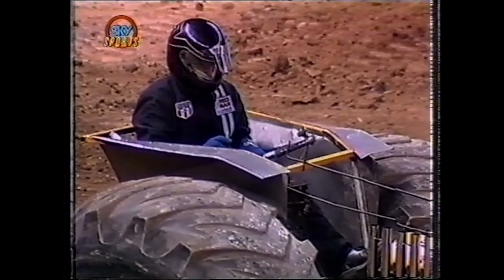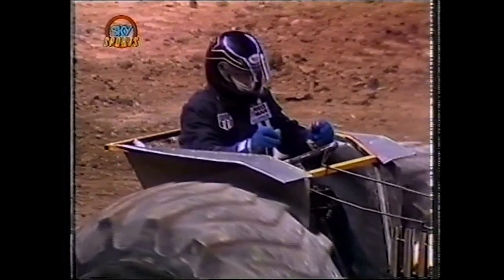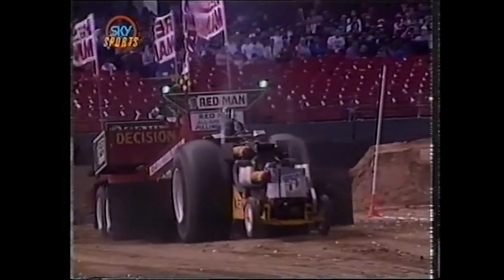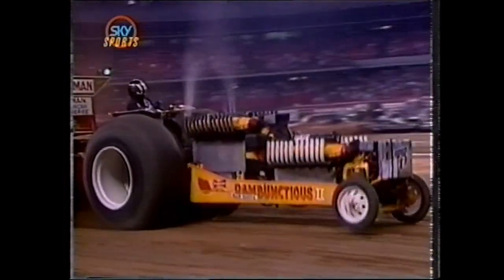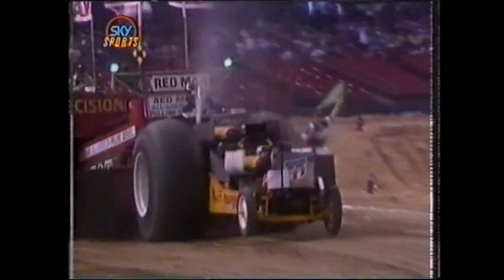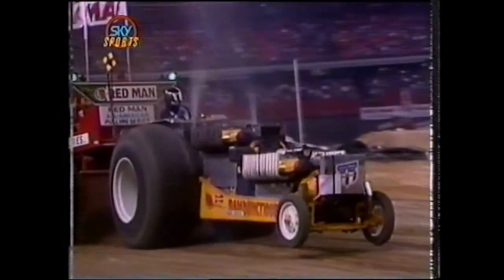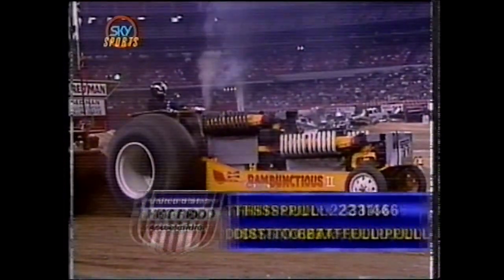Next up, Dwayne Bergman and Rambunctious 2 out of Fort Recovery, Ohio. He's got to get a full pull to join the pull-off. Allison aircraft engine power. Not enough to fly out of the Astrodome, as Rambunctious 2 comes up a bit short. The distance, 231.46 feet, 231 and change for Dwayne Bergman and Rambunctious 2 out of Fort Recovery, Ohio.